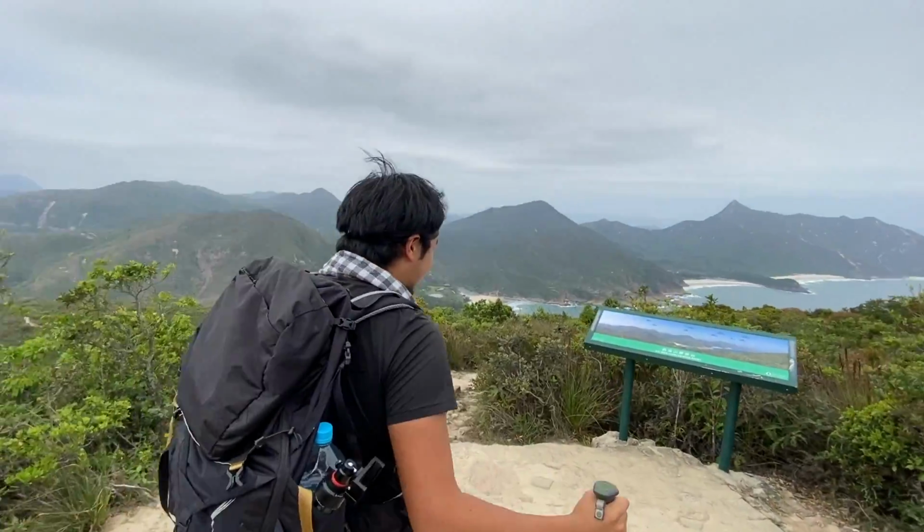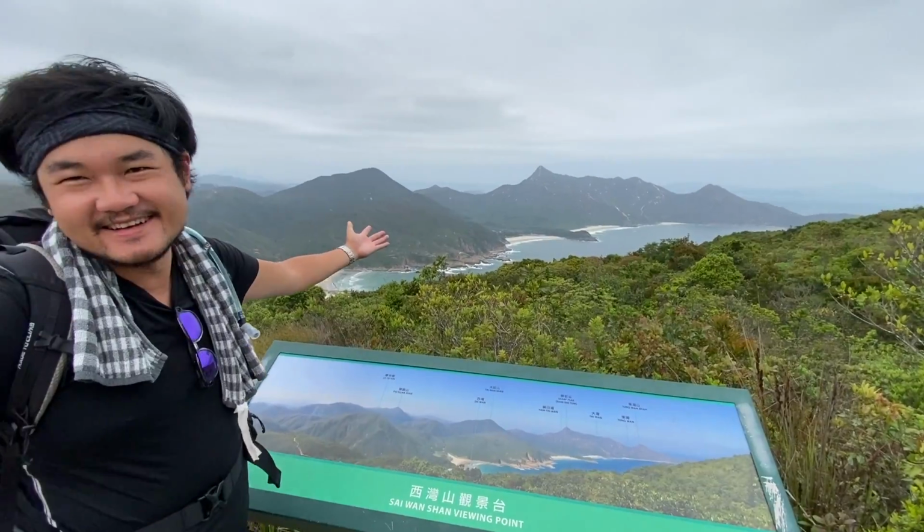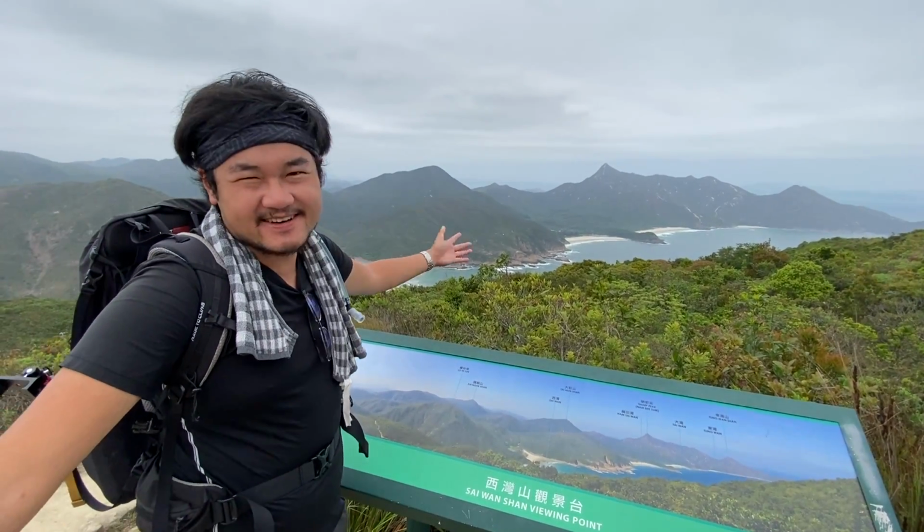Wow, look at this view! This is amazing. Sharp Peak over there, Sai Wan down there. The best view you can get in Sai Kung.